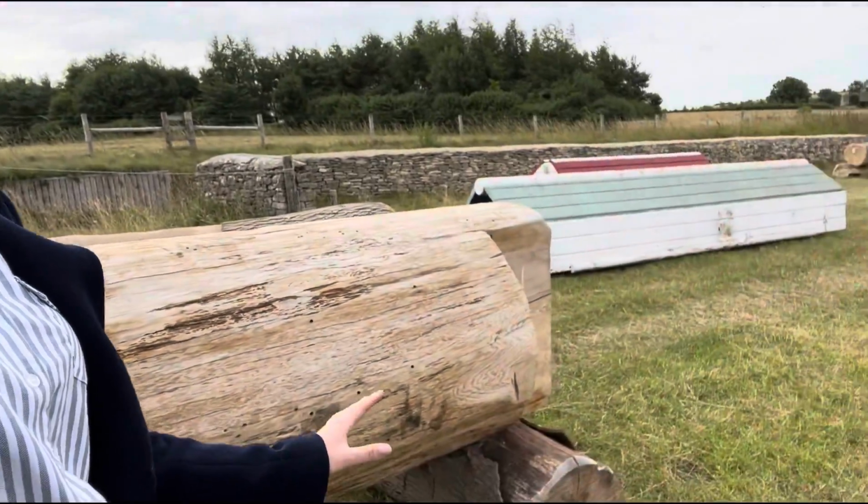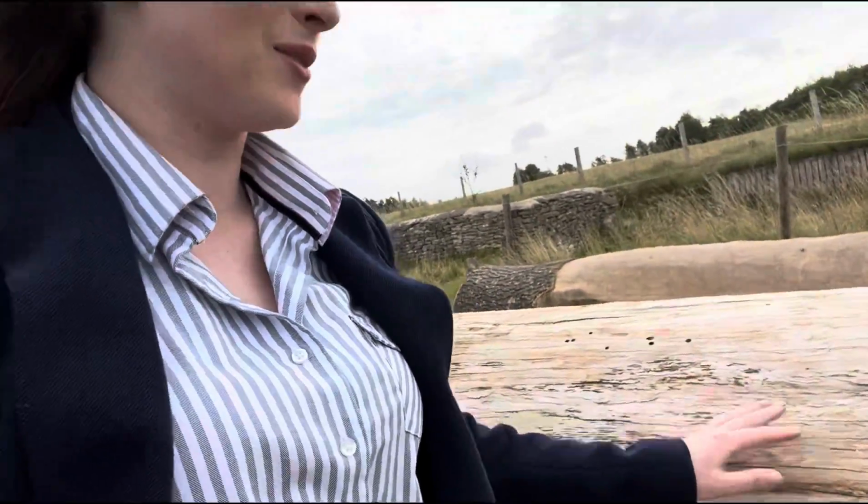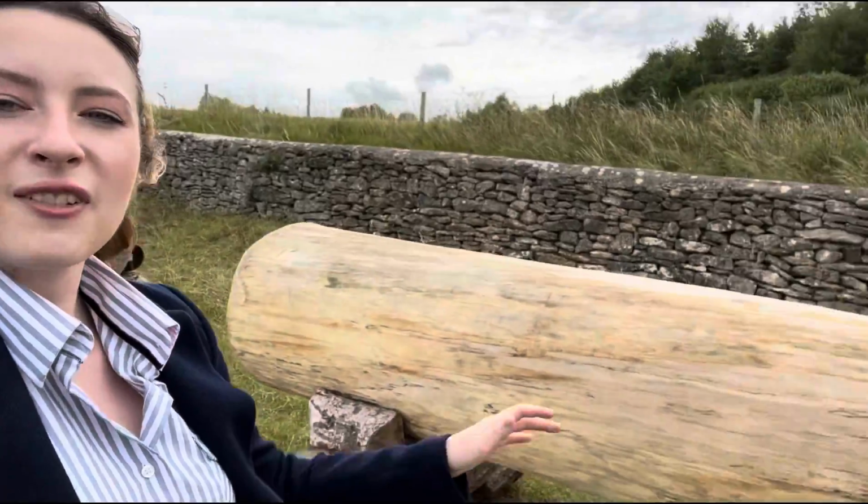Right guys, so we're just wandering along and we do have random fences. It's like somebody's moving the furniture about. I reckon me and Jensen could jump this one. It's only up to my shoulder. Okay, found another log and I'm pretty sure I'm comfortable jumping that one.